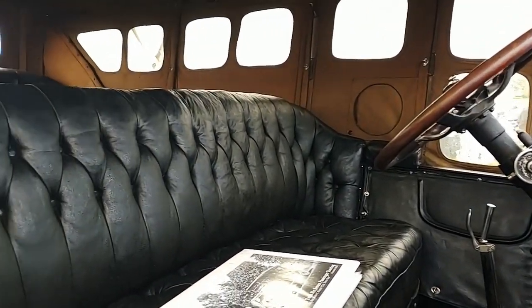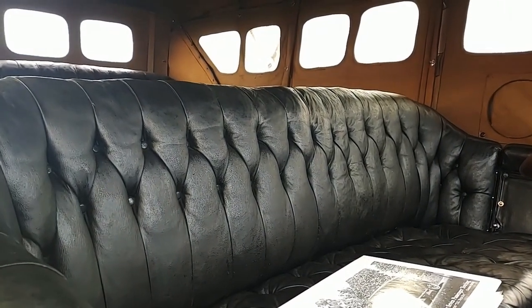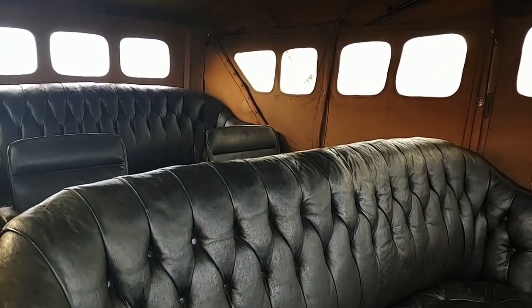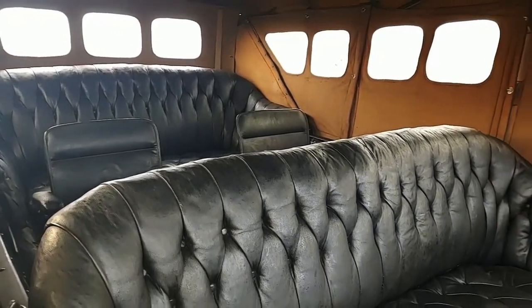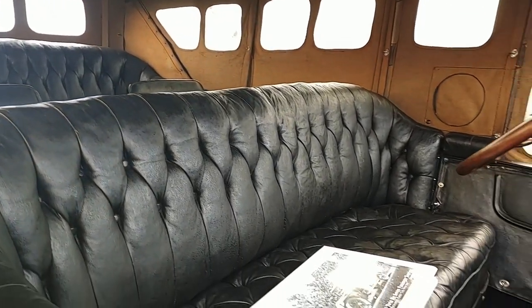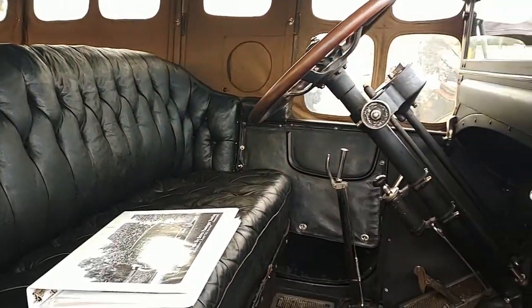1916 Packard. Yep. Did you notice on that other car the steering wheel was on the other side? Yeah, it was a U.S. car. That was crazy. Maybe back then, they didn't care. They didn't care. The road system wasn't as developed.